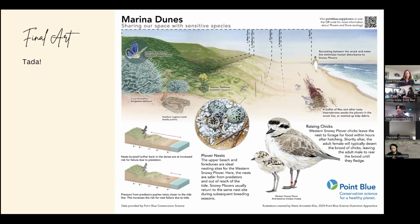So for the internet audience, another comment from the crowd was about reaching out to the Monterey Aquarium and incorporating the signage there somehow. I think that would be a really cool idea.